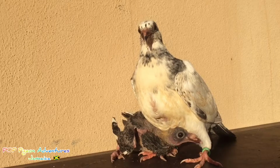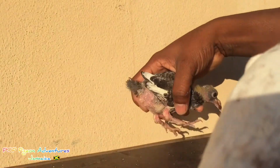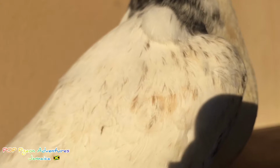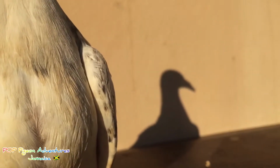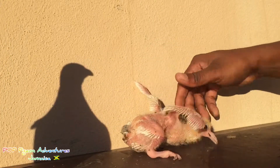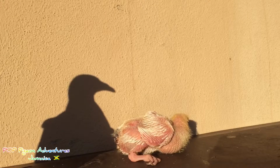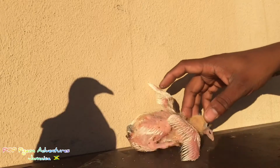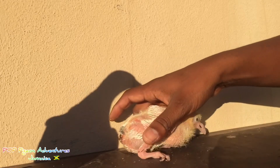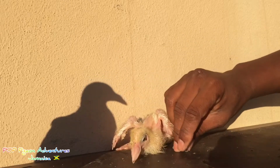So I'm going to be showing you some other babies and I'll be banding them. So let me put these back. I'm going to keep this guy up here because he's independent. I'm just going to clean up this area a little bit. I have another set of babies here that can't stand properly. So this baby here, the nestmate I literally just showed you in the other video, for some reason that baby died a couple minutes ago. So I'm going to be banding this baby.